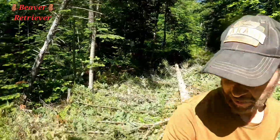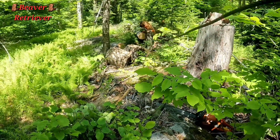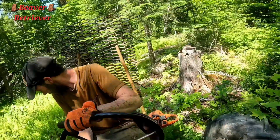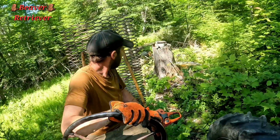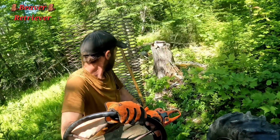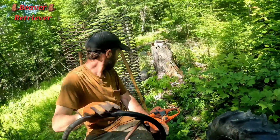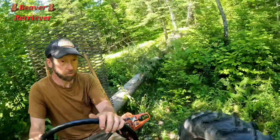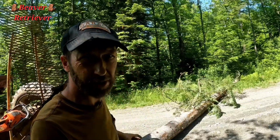There, all limbed up. Now we just gotta hook up our cable and twitch her out. Cut down this one now, hook that on and head for the woodyard.